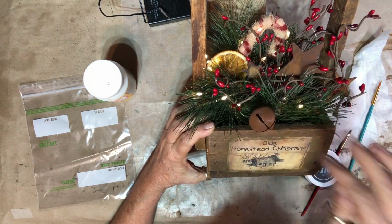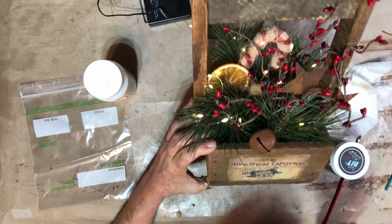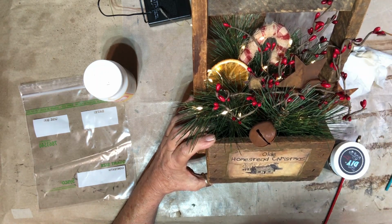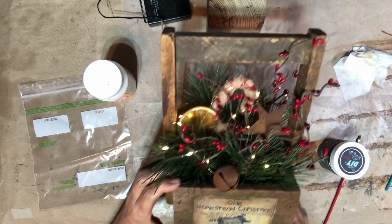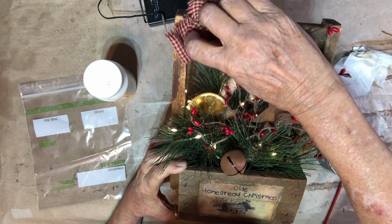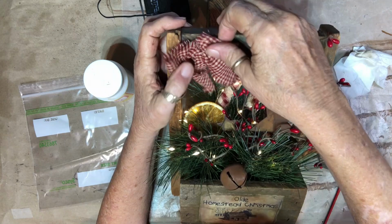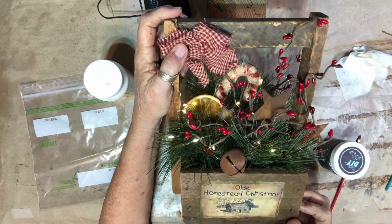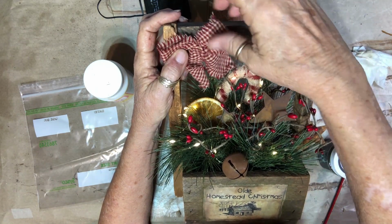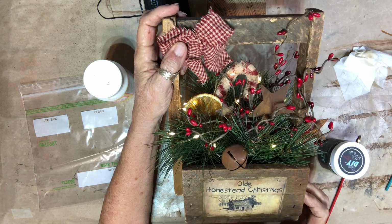Okay, I think that's just about all I have. I'm thinking about putting a bow, I don't know. Am I out of frame? Kinda. Thinking about putting that up there like that. Just not really sure. I'm going to finish it up and figure out whether I'm going to put the bow up here or not. And I'll come back and show it to you all finished.